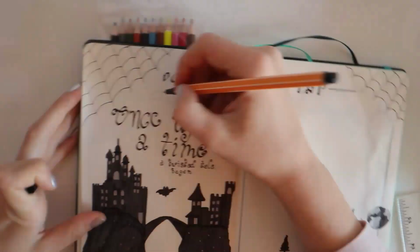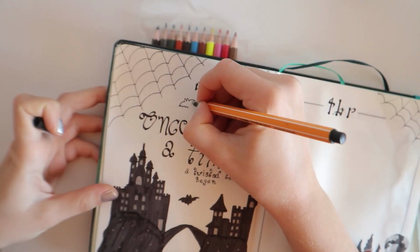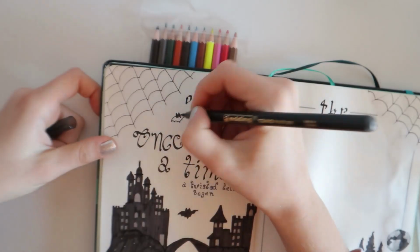Then I'm just flipping through the pages to see what more details to add to the spreads to make them look fuller.